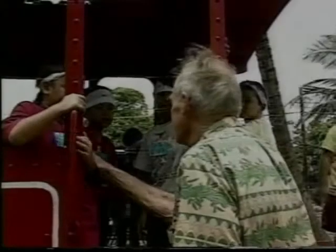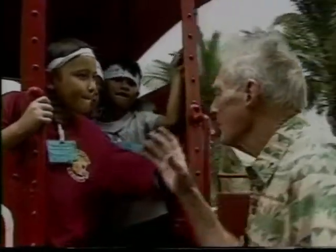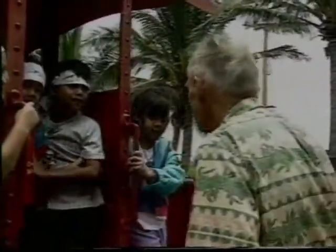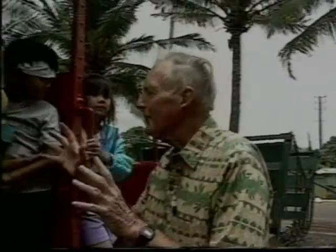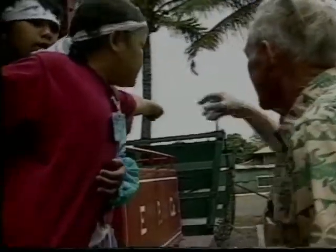Hey guys, I want to tell you something. When I was your age, on the plantation, they had a lot of locomotives, about a half a dozen. They were going all over the place. That's how they took the sugar cane. They took the sugar cane from the fields and put it in that cane cart back there. See that green stuff? That's the cane. They put all the cane inside there. They took it down to the mill.